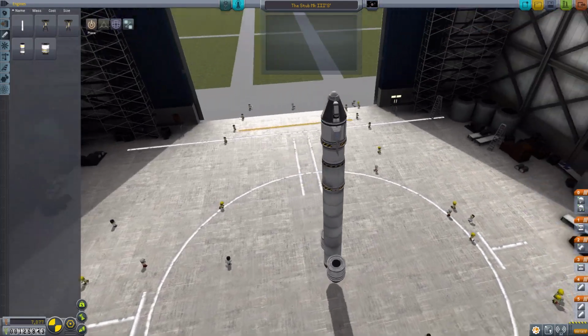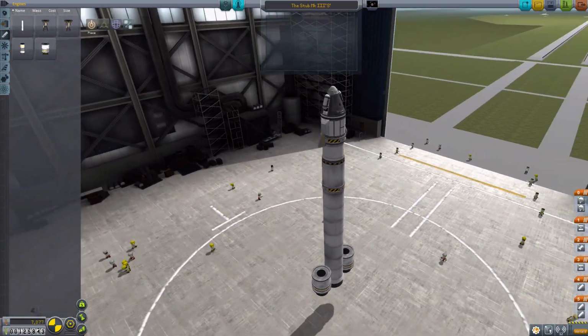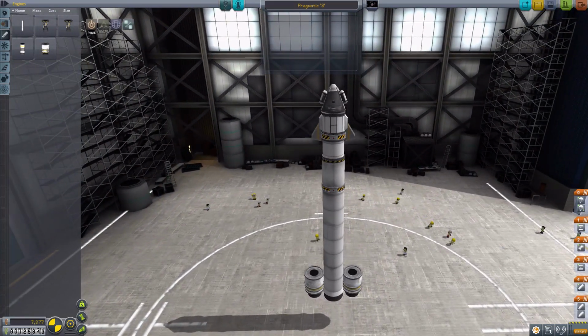Just looking at the craft, it's not really a stub anymore. It's more elongated. And it's got a bit more stuff to it. It's slightly more complicated. So, I'll call it pragmatic. Because it is quite pragmatic. And it is the Deluxe S model as well. Because we have thought about looking after our Kerbals.